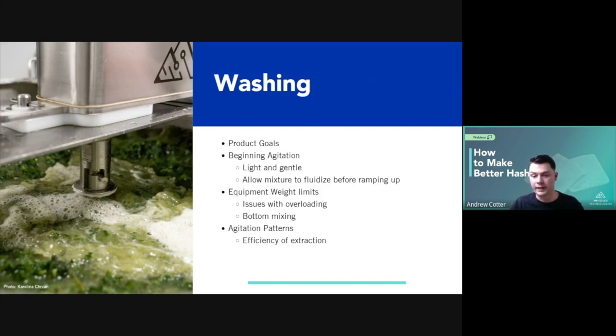I do typically like to get to my max RPM around maybe 10, 15 minutes into the process. If we're doing a run and dump style, that might mean the second wash or the third wash is where I'm really going to start ramping things up. Our systems work with continuous flow, so it's a closed loop. We're constantly cycling our process water through a vibratory sieve. The hash is getting sent to our bubble bags for sieving, and the rest of the water is returning to the agitation tank.